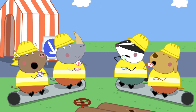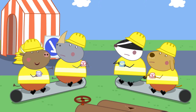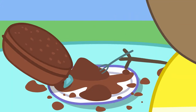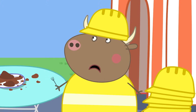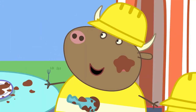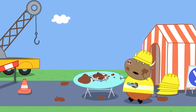Mr. Bull and his team are hard at work. Ooh! All right, lads. Who wants a slice of cake? Mmm! Nothing better than a yummy, gooey, chocolatey... Whoa! The cake was really a balloon covered in icing. A balloon? In my cake? April Fools! Oh, good one, Peppa. Thank you, Mr. Bull. Bye. Now, where's my real cake gone?